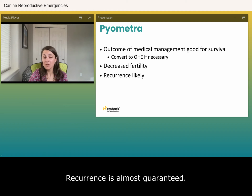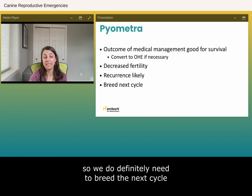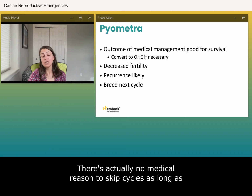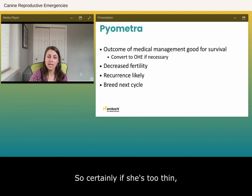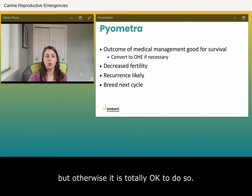Recurrence is almost guaranteed. It is extremely likely, often occurs on the next cycle even. So we do definitely need to breed the next cycle. And we need to keep breeding on back-to-back cycles until that owner is done breeding, and then we need to spay. There's actually no medical reason to skip cycles as long as the bitch has not lost too much condition through lactation. There's a lot of calorie demand during lactation. So certainly if she's too thin, then we don't want to breed on back-to-back cycles. But otherwise, it is totally okay to do so.